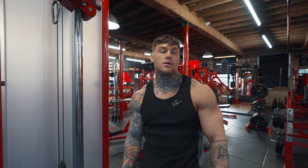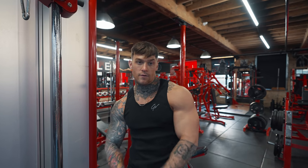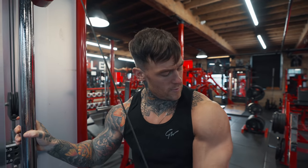It's a solid exercise, this, lads. If you're into a bit of that, sick exercise. Working your triceps as well. Don't forget about that, all right? Working your forearms as well.